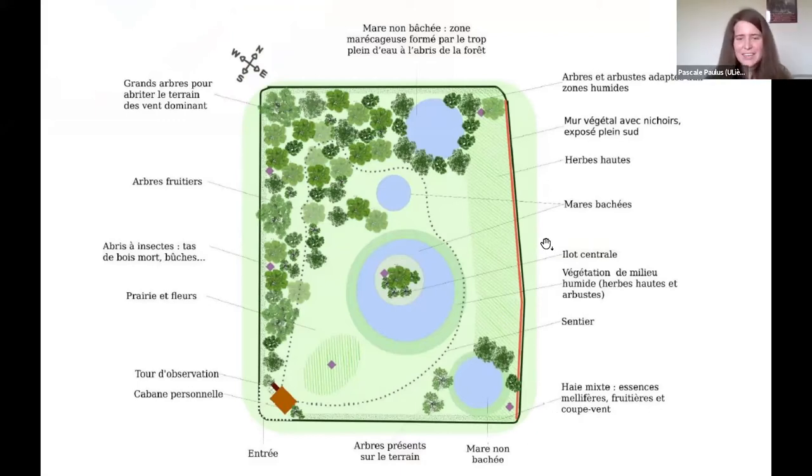Thanks. So here you have the train passing by, just for information. You have the north, south, west and east given here. The purpose of this design was, the client loved photography and wanted a natural space with as many birds as possible. The client wanted a spot with as many birds as possible and to be able to take pictures of them and observe them. So that was a very natural, biodiversity-based design.